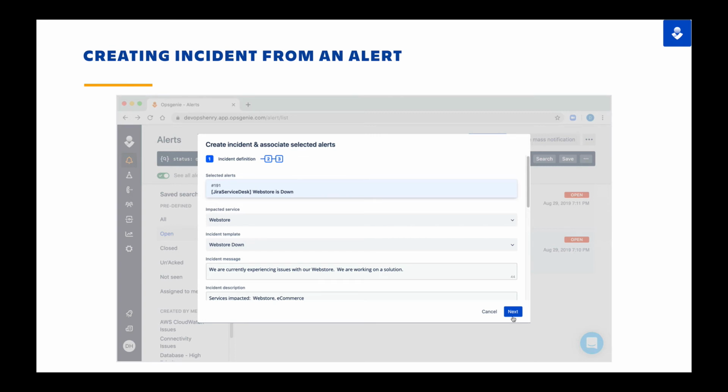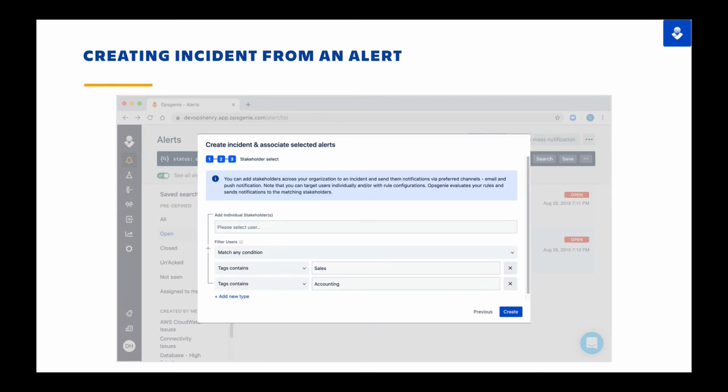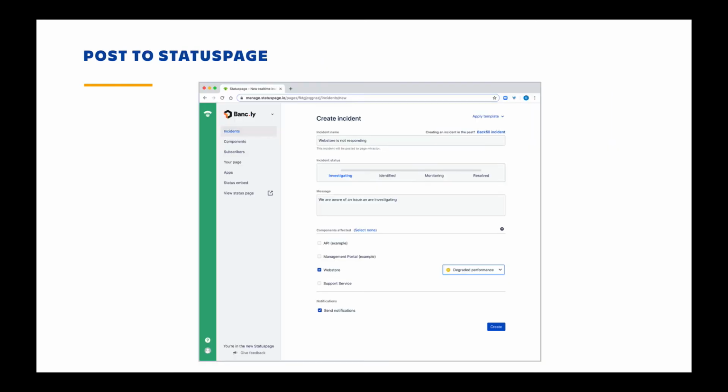What's nice about Opsgenie is when you actually decide to promote something to an incident, it's a 3 mouse click process. In many cases, you can use templates. Here we have one for the web stores down. We actually know the team involved, and we know the stakeholders have already been defined, sales and accounting. So that's part of the template. You can use your peacetime to actually prepare for an incident. So a few mouse clicks, and again, we're like 30 seconds in, and we're able to create that incident.